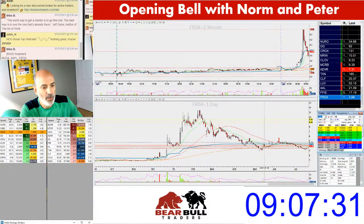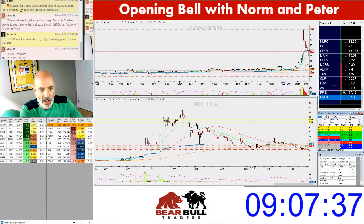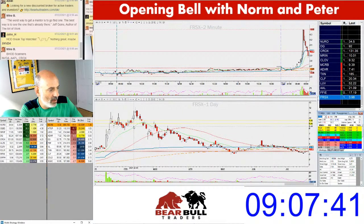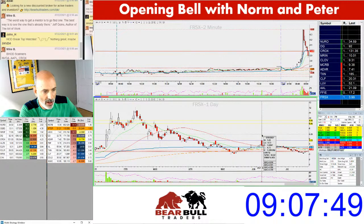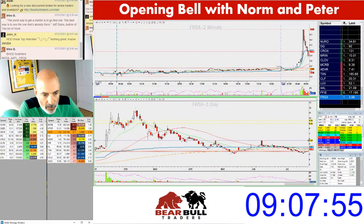All right, last but not least for my level setting here, FRSX that a couple of people mentioned. Trending up a little bit, 10%. I can see that this really was up a lot higher earlier this year, quite significantly higher, 300% higher. So this definitely shows that it's got room to move. The high of this candle is 5.69, so I'm going to set a level right there at 5.69.